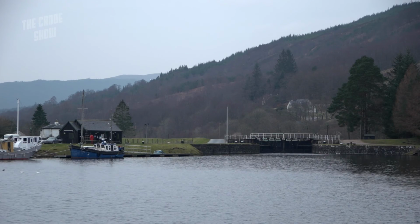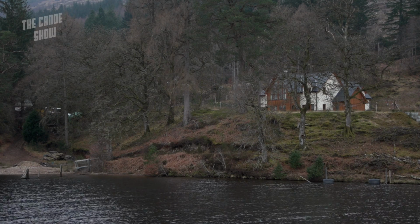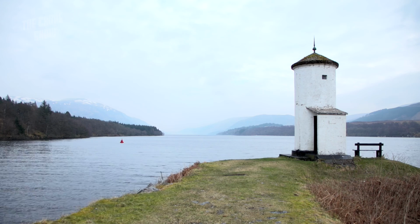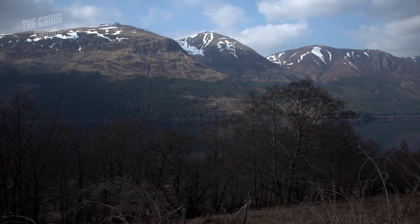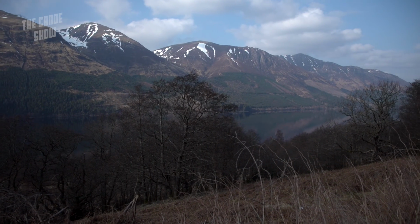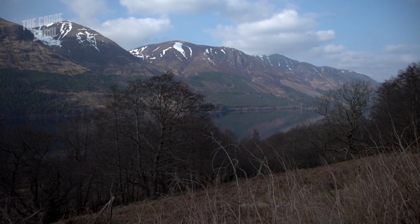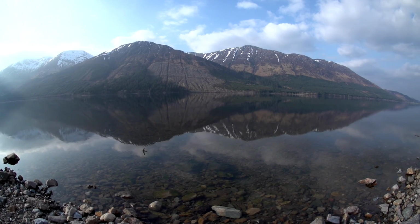At Gairlochy, the canal joins with its first loch, and again, it feels as though everything about this junction has been designed to inspire. Loch Lochy may only be about a third of the length of Loch Ness, but for me, this is the jewel in the crown of the trail. It's a fairly long paddle at over 9 miles, but you won't be thinking about the distance as you travel down this stunning fjord-like body of water.